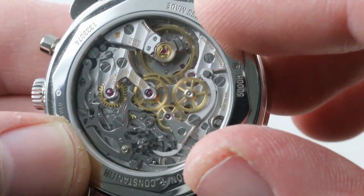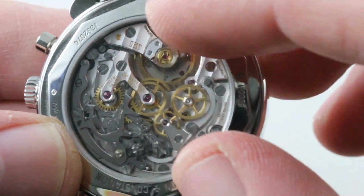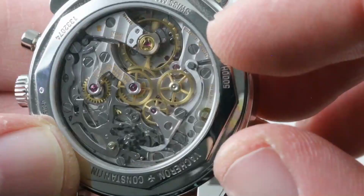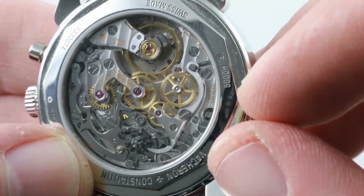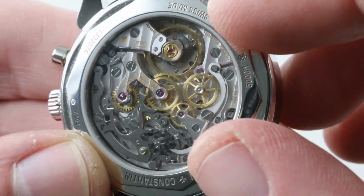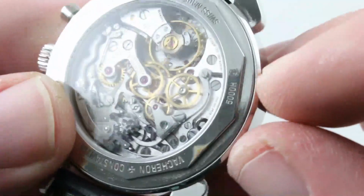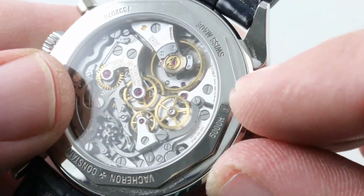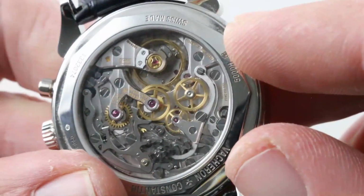And Vacheron putting its stamp quite literally on this movement. It's a Geneva seal 1142. Many of the 1141s, if you look at them on older Vacheron display caseback chronographs, are not actually Geneva Hallmark movements. This one is, and we're in the new era of the Geneva Hallmark. It applies to the entire watch, which is why the case itself is now stamped. Okay, what else do we have here?